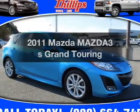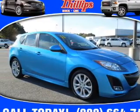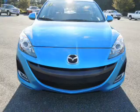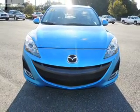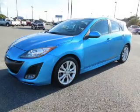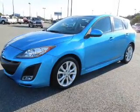Introducing the 2011 Mazda 3. Travel the roads in style and comfort in this great vehicle. With an efficient four-cylinder engine, the powertrain includes front-wheel drive, driven by a five-speed automatic transmission.